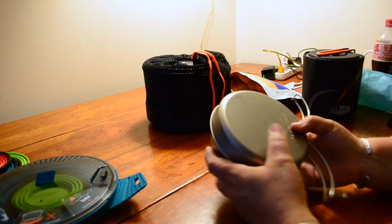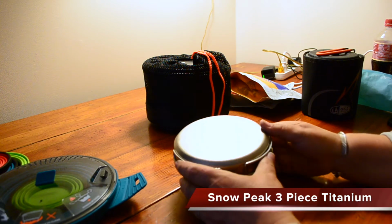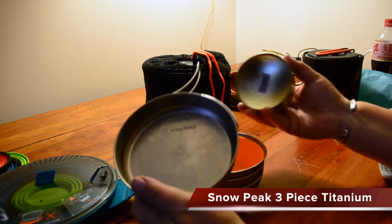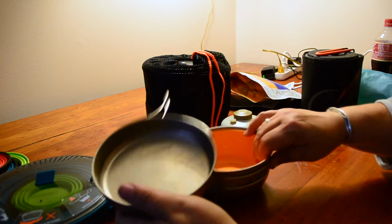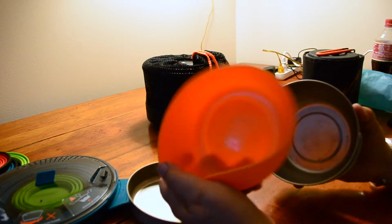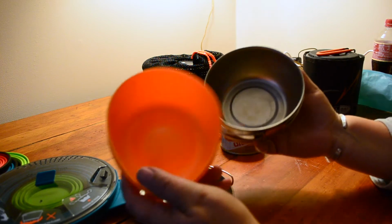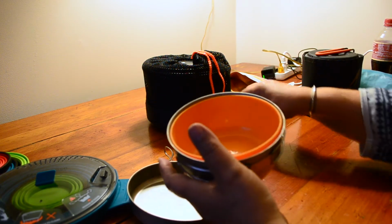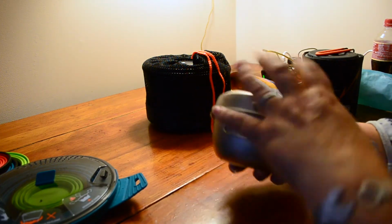This is the other kit that we got, and this is Snow Peak. And it has a little fry pan, and you can see we've used it a couple times. It's got the fuel, and then inside is kind of there's like a silicone bowl, and then this bowl. Again, I don't use this set. It doesn't actually stay together. There's not like a clip or anything.